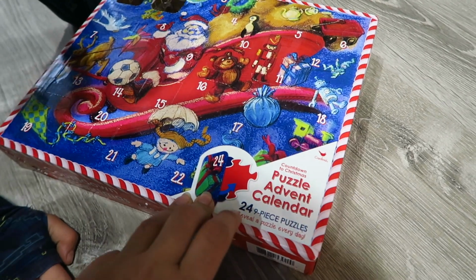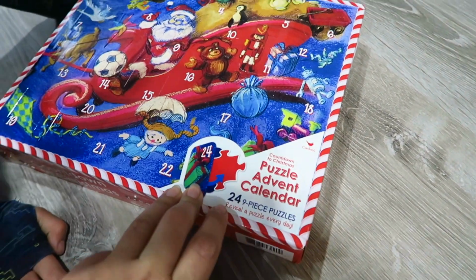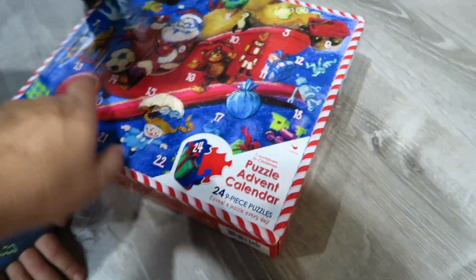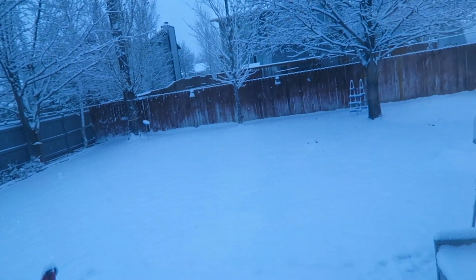There's no 24. Yes, it's 24 nine-piece puzzles, one for every day. So every day you reveal a puzzle. Oh, then you reveal 24 different pieces. Nice. So 24 days, 24 puzzles.